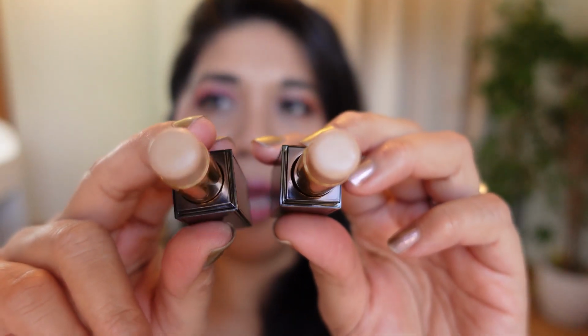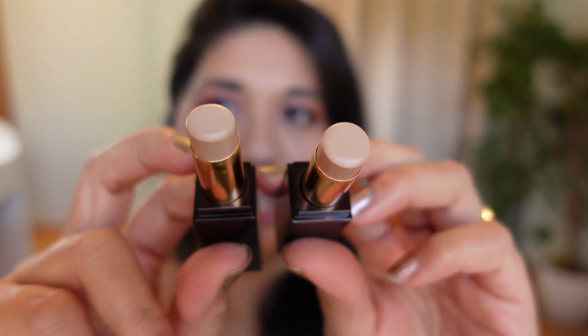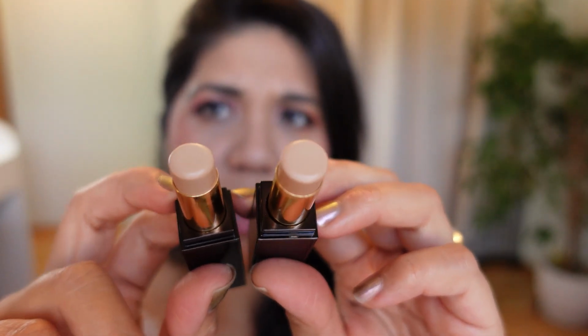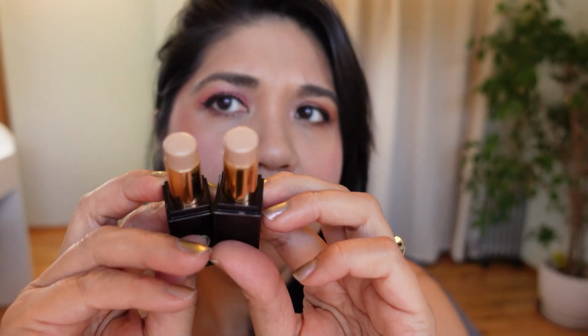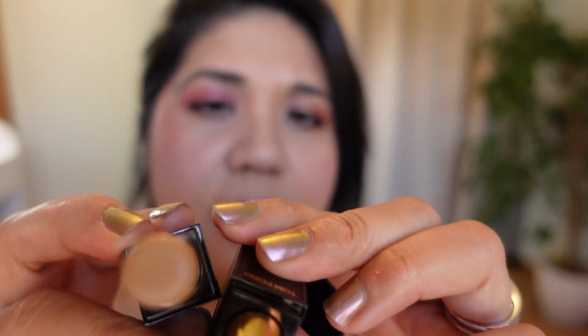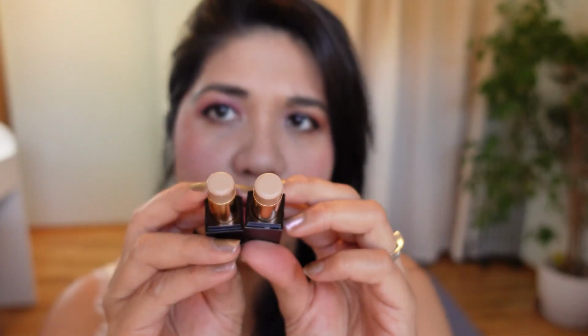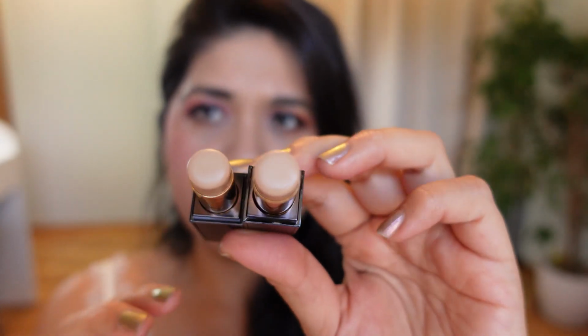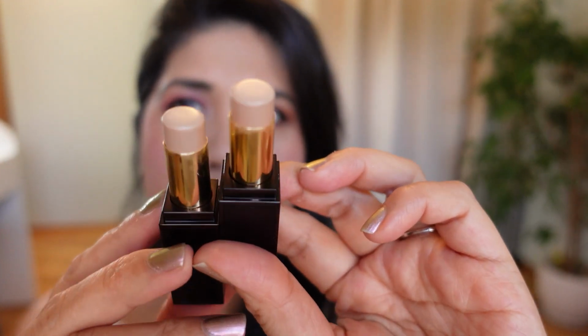The golden one I thought was going to be my better shade match because, even though it says it's golden, for me it's more of an olive undertone, if you can see. Whereas the latte has a bit more yellow. And that hair of a difference, that yellow, actually covers more of my dark circles. That's kind of like color theory: the more yellow or peachy, at least for me, the concealer or corrector, the more it's going to cover my dark circles.